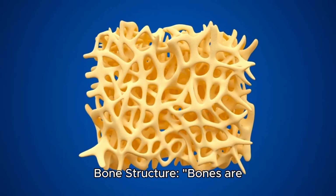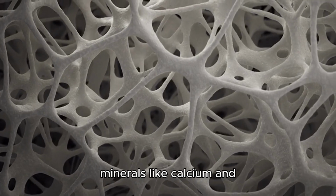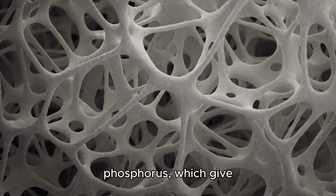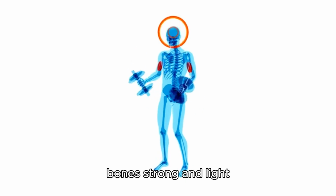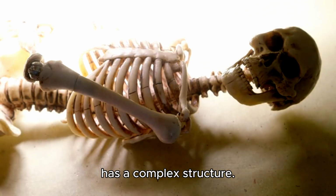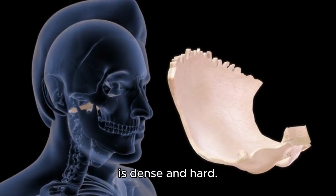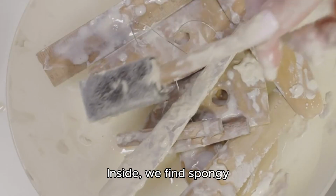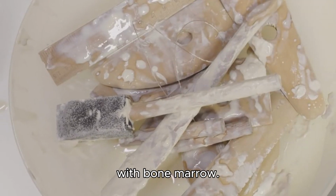Bone structure. Bones are made up of collagen, which provides flexibility, and minerals like calcium and phosphorus, which give them hardness. This combination makes bones strong and light at the same time. Bone parts. Each bone has a complex structure. The outer part, called cortical bone, is dense and hard. Inside, we find spongy bone, which is lighter and has spaces filled with bone marrow.